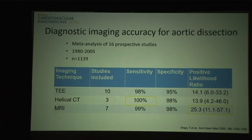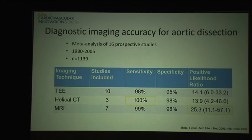So here's a little bit of data in terms of diagnostic imaging accuracy for aortic dissection. There's a published meta-analysis using 16 prospective studies between 1980 and 2005 with a total of about 1,200 patients. As you can see in the table listing the studies, CT was found to be basically the most sensitive for ruling out the dissection at 100%, versus MRI that had the highest positive likelihood ratio at 25 of basically confirming a dissection. However, the p-value was not significant, and so in conclusion, the study found that all three imaging modalities were essentially clinically equal in determining whether there is a dissection or not.